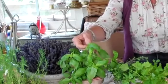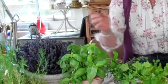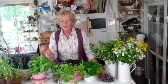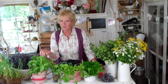Basil is in every tomato dish. Basil goes wonderfully with tomatoes, but it goes with other things too, you know. Basil is great in fruit salads. Put a little bit of basil onto peaches and strawberries and things like that, and it's really wonderful. And you can make a really nice sugar syrup just using basil leaves, and use this with strawberries and other fruits. Very, very good.